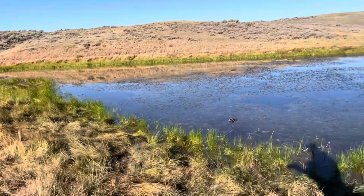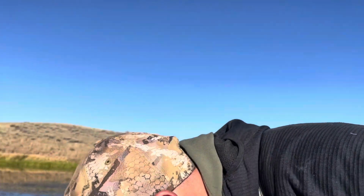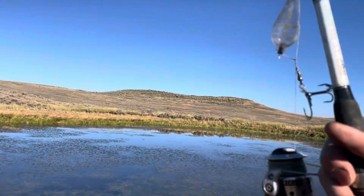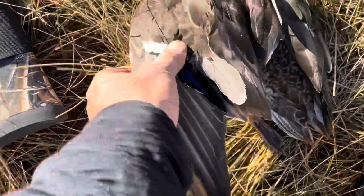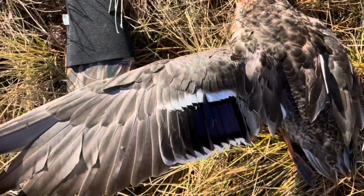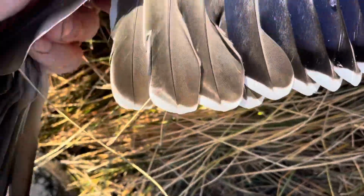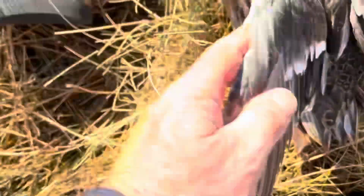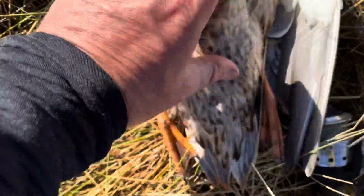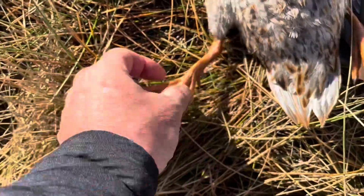Yep, hen mallard. So I'll use this guy to retrieve her. All right, so on these, mallards are so much bigger. They have a really pretty bluish purple feather pattern in there. The hens have really pretty feathers underneath, really soft, much bigger feet.